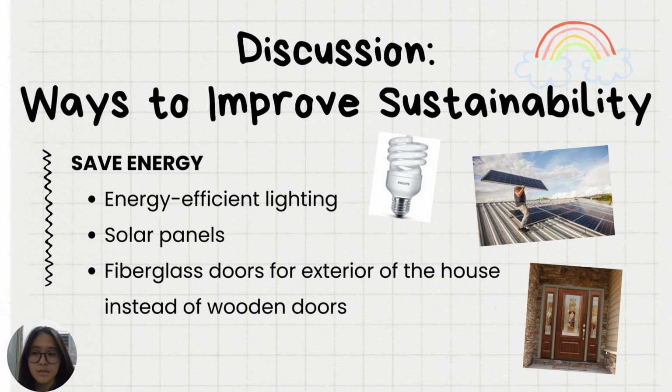During the site visit, wooden doors were used for the exterior of the houses. Wooden doors are the least energy efficient as they provide very little insulation and have high maintenance due to moisture absorption that leads to deformation. Fiberglass doors are recommended as they are among the most energy efficient and durable options. They provide excellent insulation and are nearly maintenance free because they do not deform or expand.